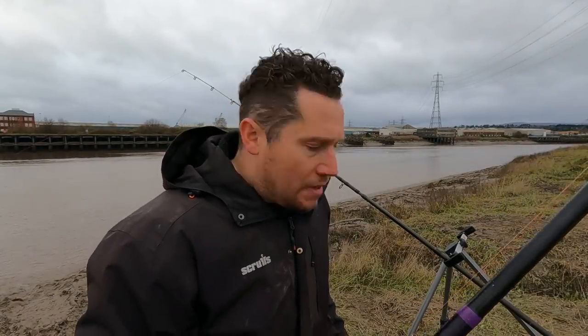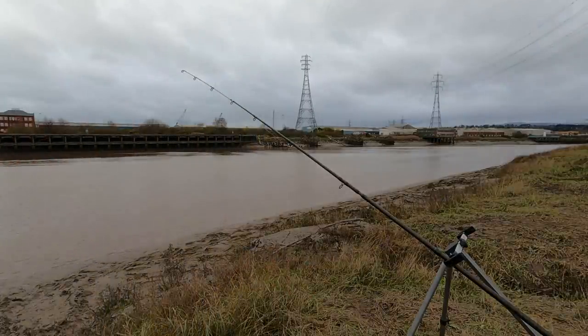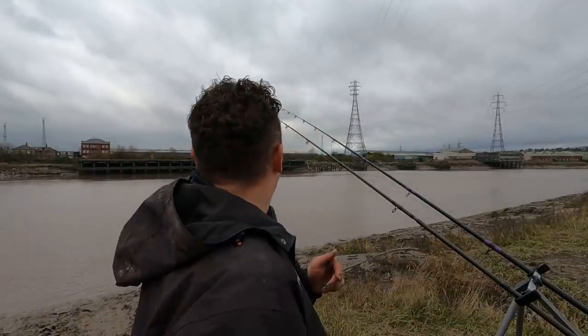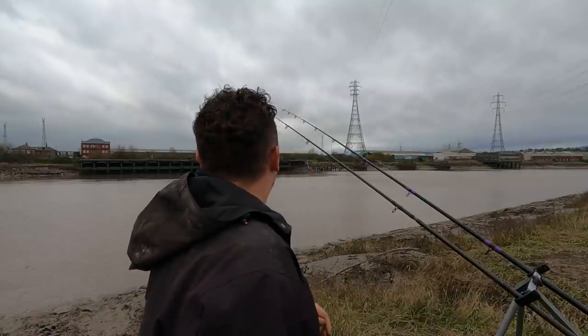Yeah, we missed him. Never mind though. Let's get him back out there. Got a small tap, guys, on the left-hand rod, but I think it's either a small whiting or a small flounder. It's been going for a while now, but very small taps. So, whatever it is, it's not very big.